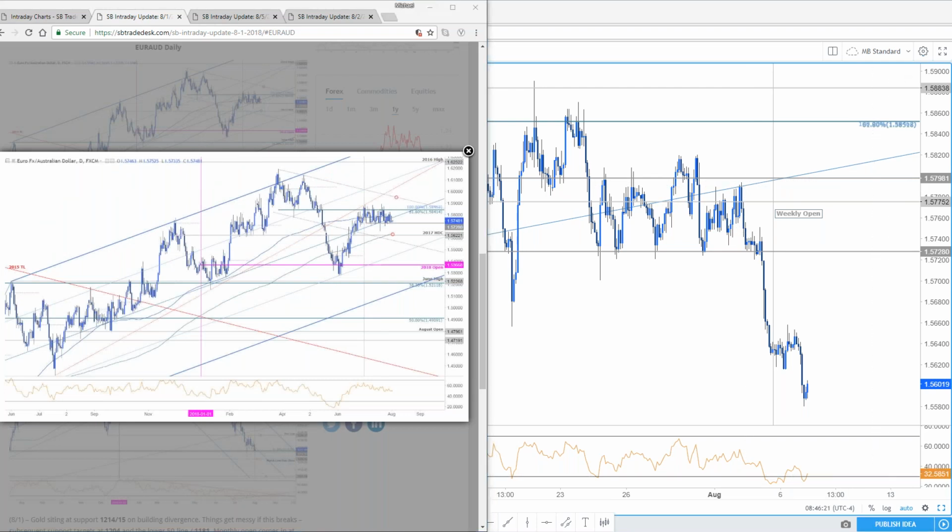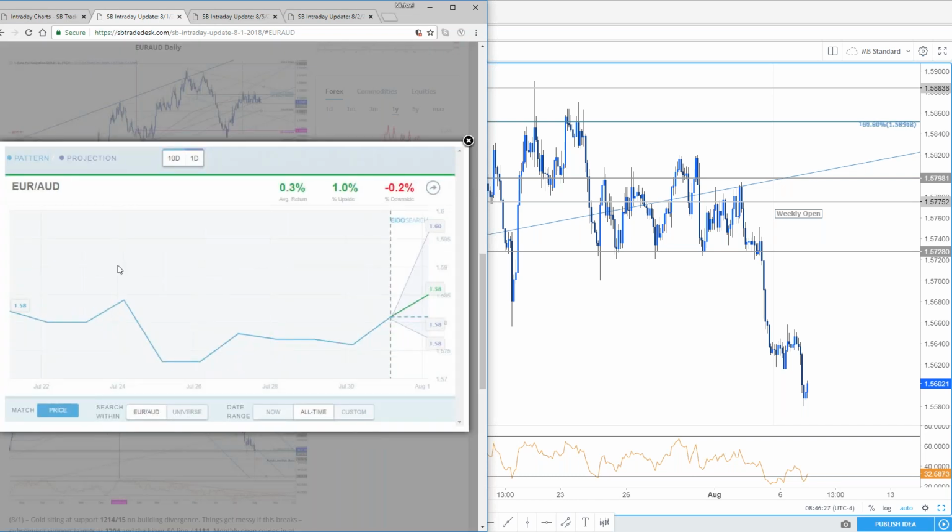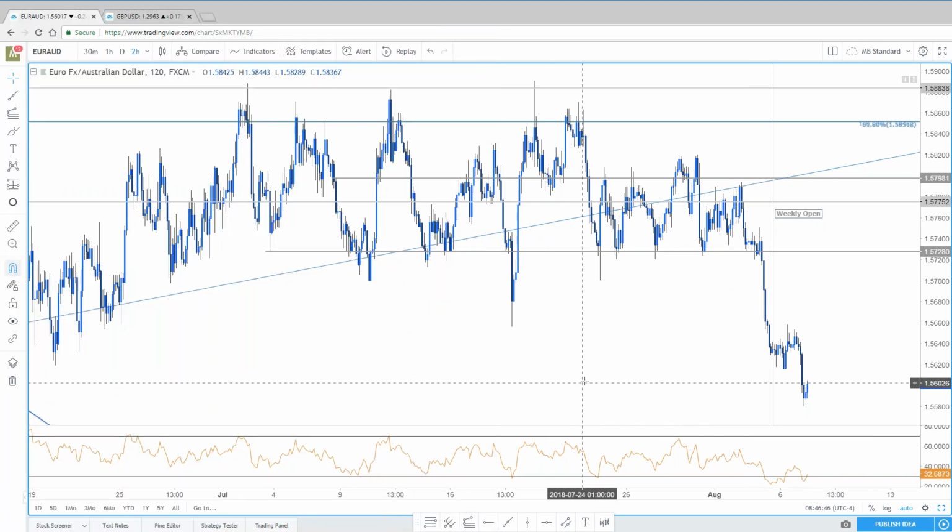So we just got to keep in mind the timing of that. And again, these lookbacks, that's all they are, right? They're just lookbacks in pattern recognition. So based on the last 10 days of price action, the matches that were found gave you an average upside of 1%, average downside of negative 0.2% just over the next 24-hour period. So you did get a 50 pip upswing, but yeah, it collapsed pretty quick.